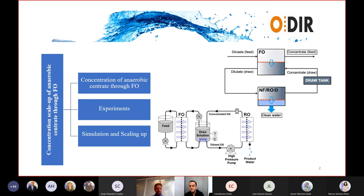Then we represent the process in which we apply forward osmosis mathematical equations related to FO processes in order to have a specific simulator.